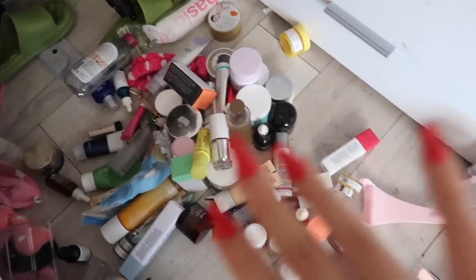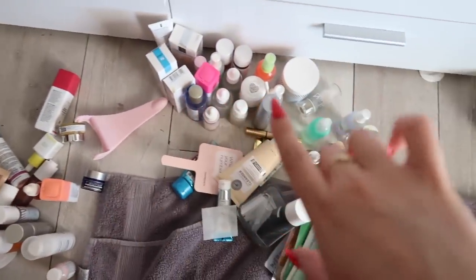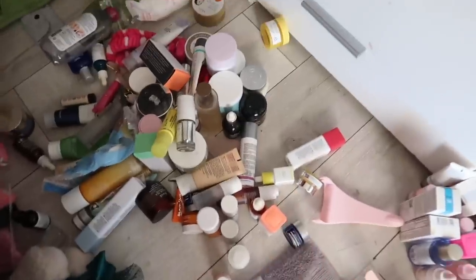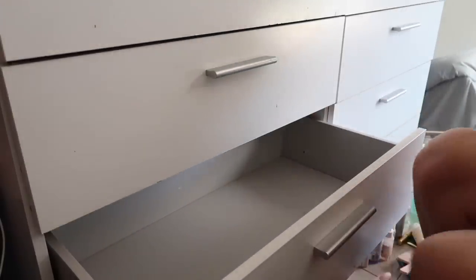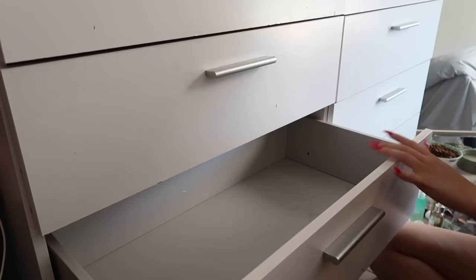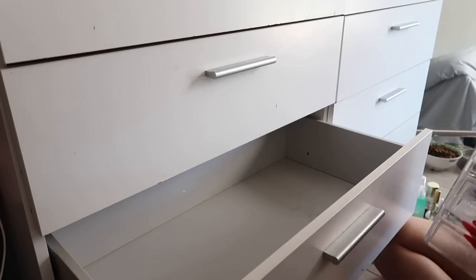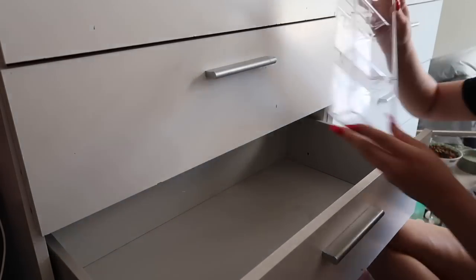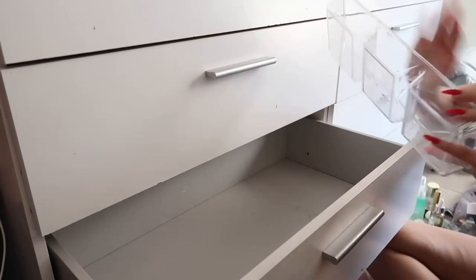So this is what the floor is looking like. I have literally just all the skincare products piled out and we're gonna organize it. Okay guys, we have the drawer. Now let's organize. What I start with first is this little tray I got so long ago, not even kidding you, probably 2 years ago from the Dollar Tree.